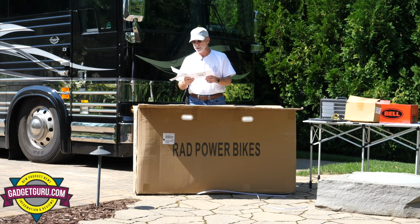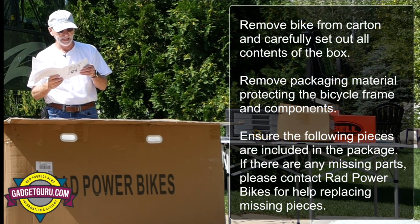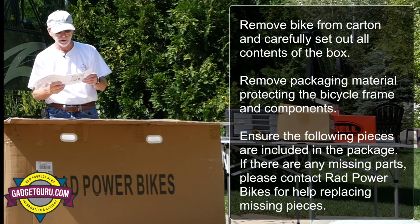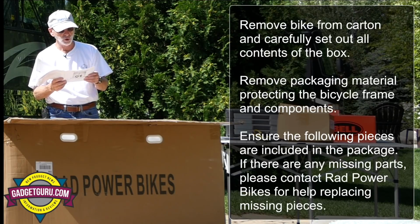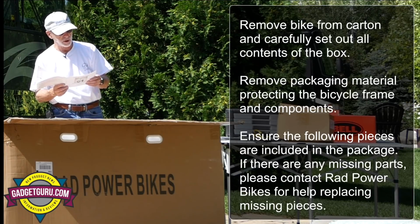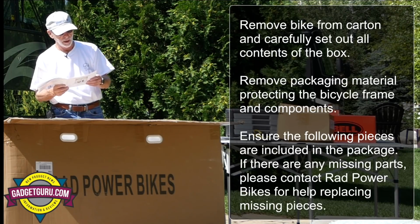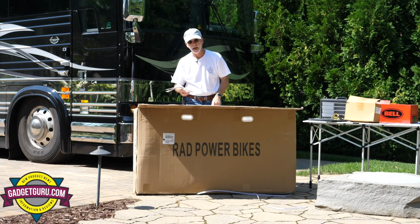Okay, I just went through the instruction book. It's fairly easy. Step 1, remove the bike from the carton and carefully set out all the contents of the box. Remove packaging material protecting the bicycle frame and components. Ensure the following pieces are included in the package. If there are any missing parts, please contact Rad Bikes for help replacing the missing pieces. Let's hope that's not the case. I'm going to get started.